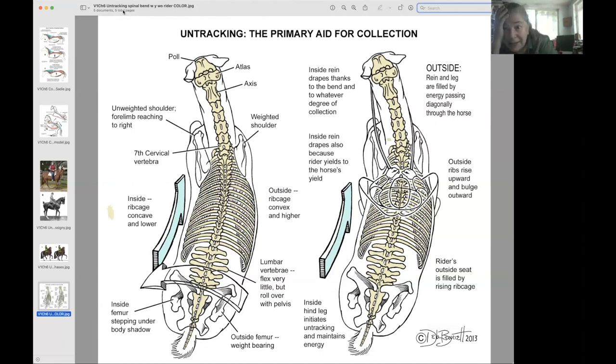It's breathtakingly incorrect, because they are not the inventors of this term. Untracking is from François Robichon de la Guérinière, who wrote the book of books, from the 18th century, and the title is École de Cavalerie. If you speak French, please forgive my pronunciation, but it's the best I can do. I read it, I don't speak it.